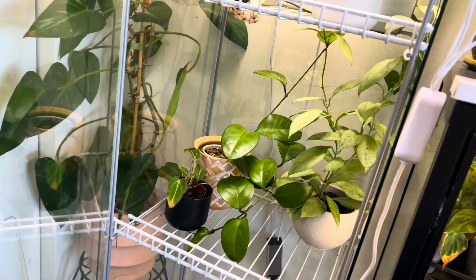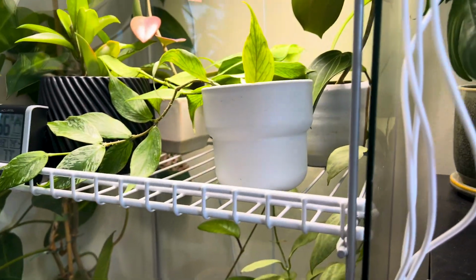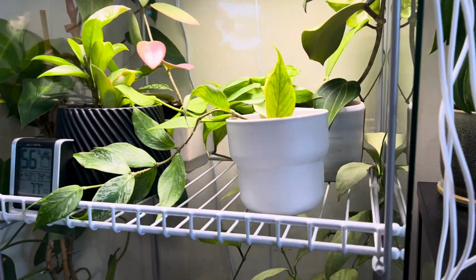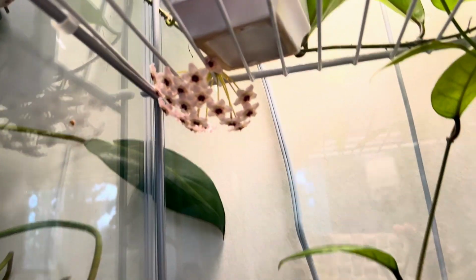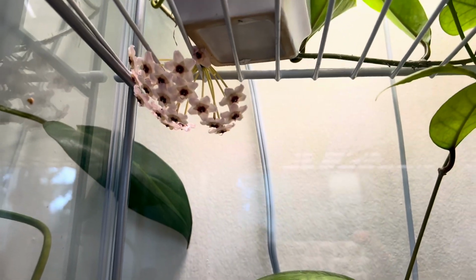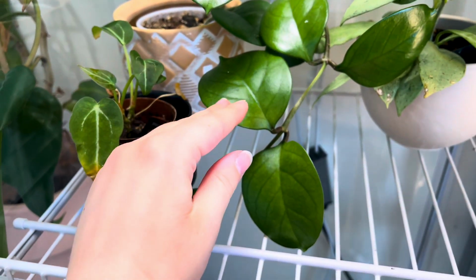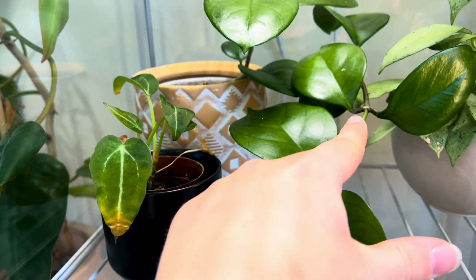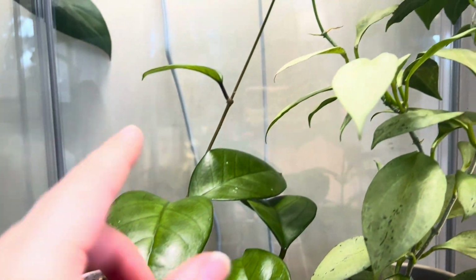What's funny is I was checking on this cabinet, and when I opened it, I got a huge floral whiff. And I was like, all right, which Hoya is flowering? It's my fungi. This one is so funny. This is a prop that I intend to sell, or honestly, I think I'm gonna give it away.